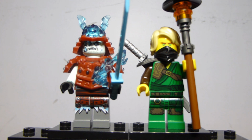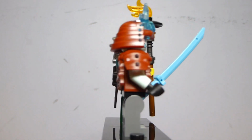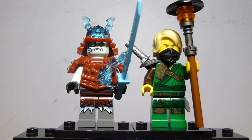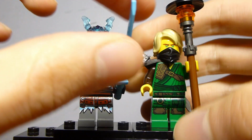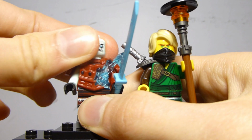So, it's a good figure though. The helmet molding is really, really cool, and the torso armor as well. They're both really excellent pieces. We did get a new shoulder armor piece for Lloyd that's used on all the ninja in the new wave, but Lloyd gets it here, and the sword in Medium Azor is pretty cool as well. The face print for him is pretty decent.